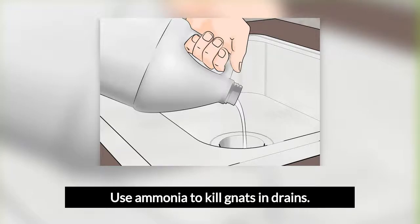also toxic to humans. As an alternative to the foul-smelling ammonia, you can put a couple of tablespoons of baking soda into the drain, followed by a cup of white vinegar. The mixture will fizz slightly, then should be left to sit for a couple of hours before running water.